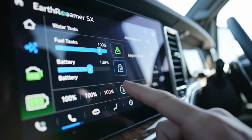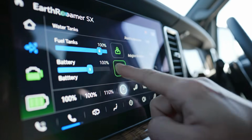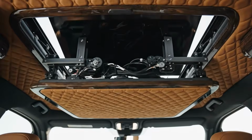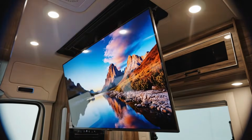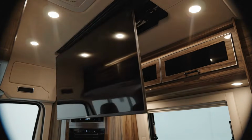And this is just the outside. In the next part, we're stepping inside to show you how this thing transforms from a rugged expedition truck into a fully functional, ultra-luxury living space, complete with panoramic views, smart systems, and design choices that genuinely change how off-grid travel feels. This is where it really starts to get wild.